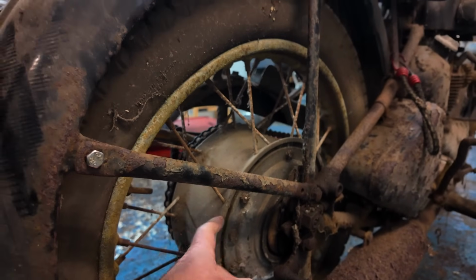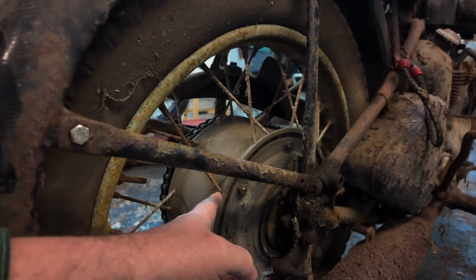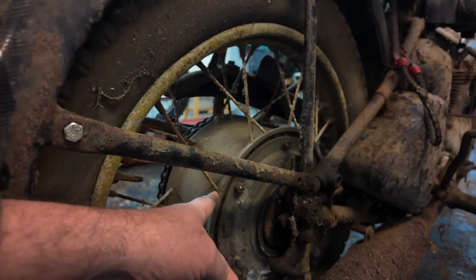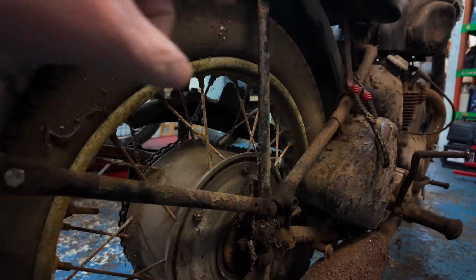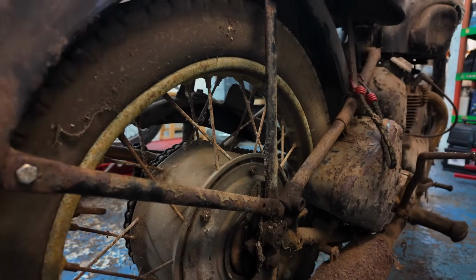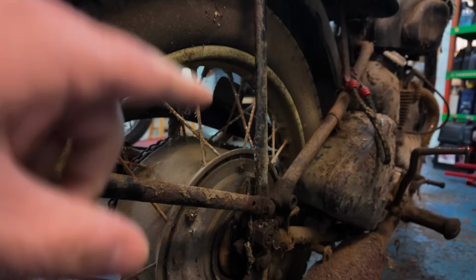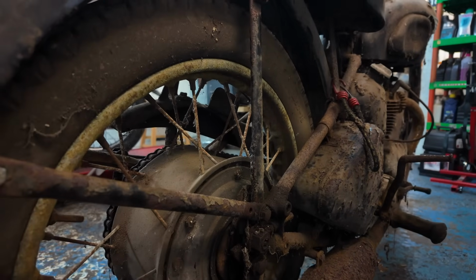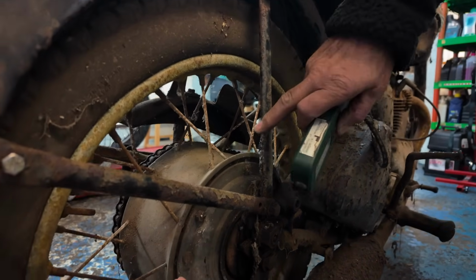Yeah, I did a little bit of research on these. I'll put the name of the designer up because he's the guy that designed most of the bikes, wasn't he? Yeah, Edward Turner. That's the fella. These were originally a rigid frame when they first came out, and the wheel came as an option.